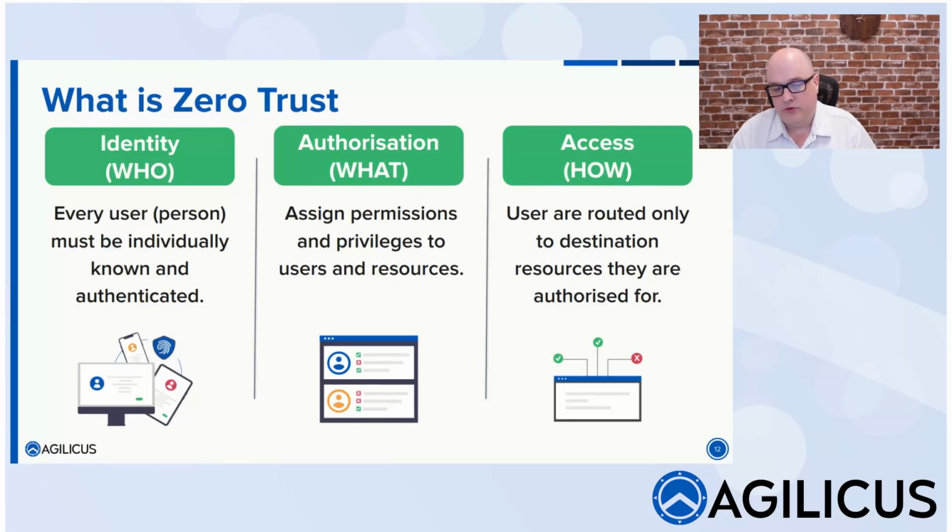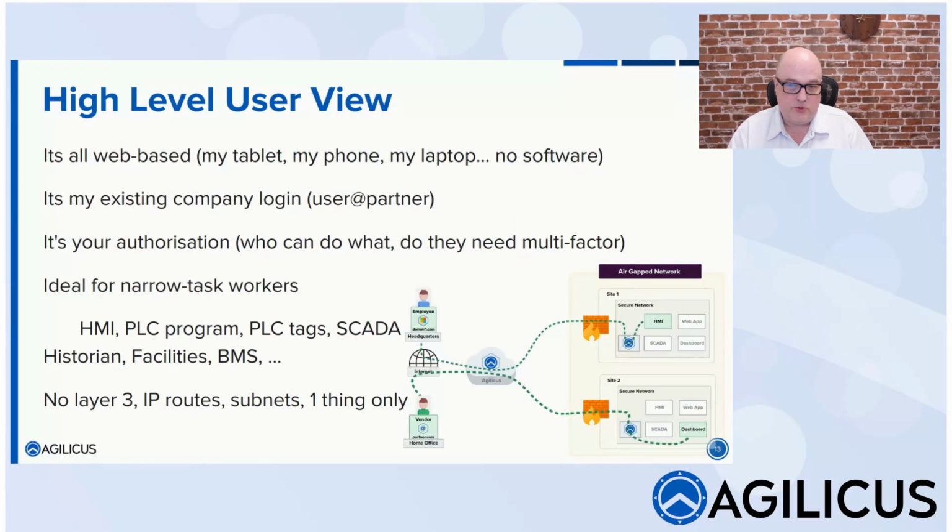Now, what does the end user view look like? Well, it's relatively simple. As an end user, none of that matters. You just treat all of your applications as if they were public websites. I know they're not. I know that the HMI is VNC based, and I know that you use Rockwell Studio to do this, and PLCs aren't web-based. But just pretend everything was on the public internet, and you signed into it just like you would sign into your Office 365. It's like that.